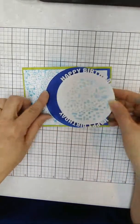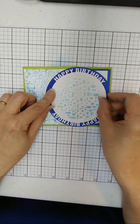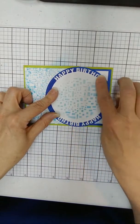Okay, so we're going to put undo down, so that gives us time to adjust. If yours has been die cut backwards, we will send you new card kits, and you have our apologies for that. We're going to push that down.